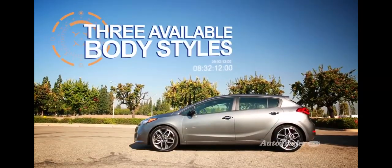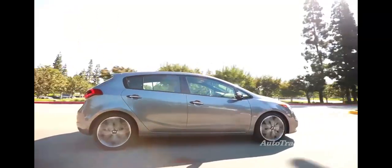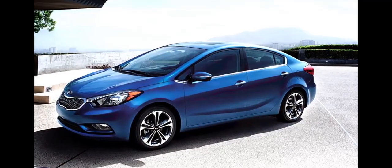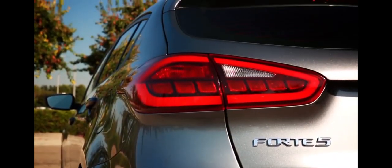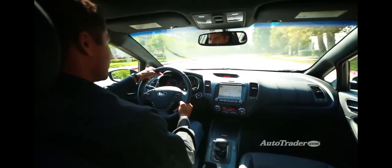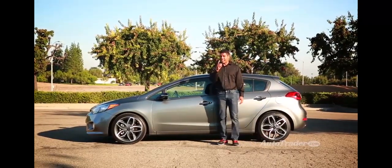3 available body styles. Although our test car was a hatchback, keep in mind that there are 2 other body styles as well. The Forte Coupe is a sporty 2-door version, and there's also the mainstream Forte sedan. Our favorite is the handy Forte 5, but it's always nice to have options. The Kia Forte just might catapult Kia to the head of the compact class. If you're looking for a small car with style, performance, and value to spare, make sure you give the Forte lineup a try.